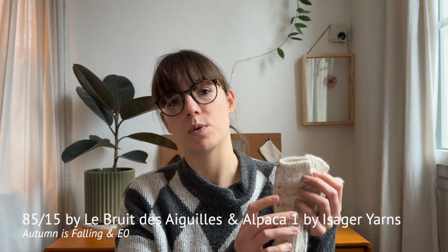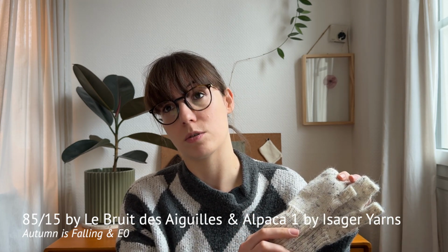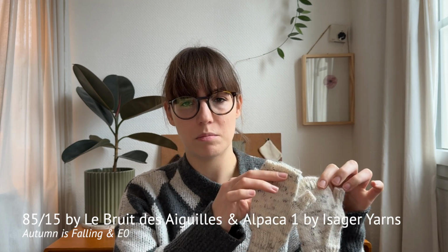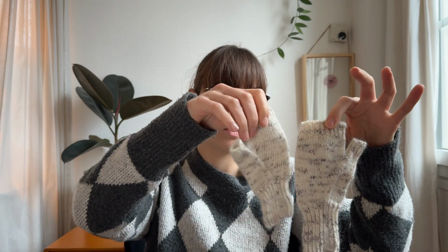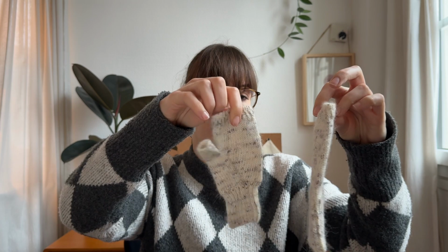And I paired it with one strand of Alpaca 1 by Sysleriget, which is 100% alpaca, and it creates this really lovely fabric. It's still a bit damp, so they don't look the best, but they look really lovely. I'll try them on even though it's damp, so that might not be the best.